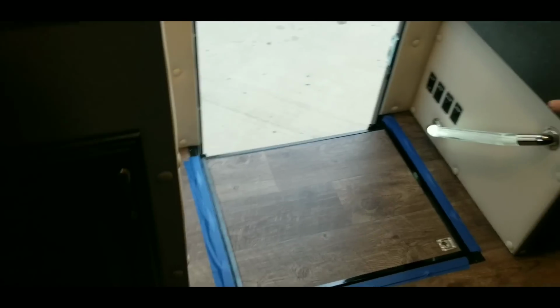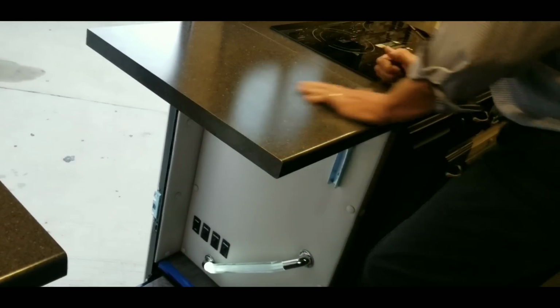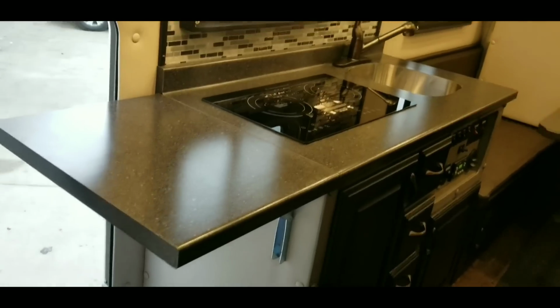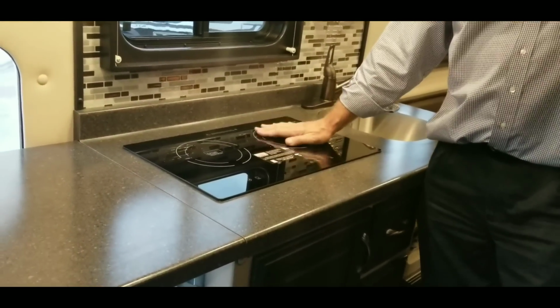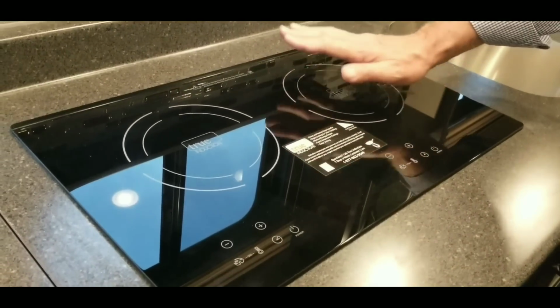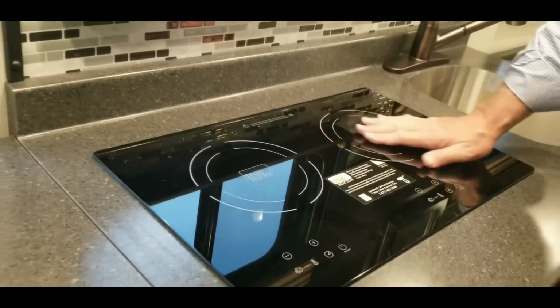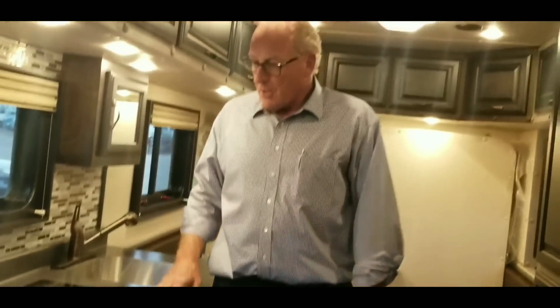Then once you're inside, this countertop pops up so that you can maximize your space for cooking or whatever. This is the new induction cooktop. It has to have a certain pan on top of it in order for it to get hot. If you're cooking as the truck's moving, it keeps people from getting burnt and that kind of thing.